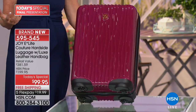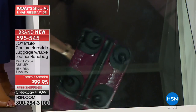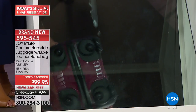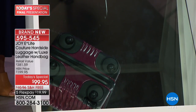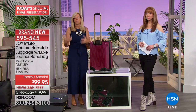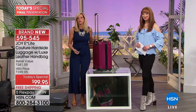Look at this bag, isn't that fantastic? And these wheels have multi-patents on them. So you're going to be able to use this luggage and wheel it with ease. Anybody in a wheelchair, and I know I travel a lot, more and more people are traveling in wheelchairs. You can put this right next to you and glide it right next to you.